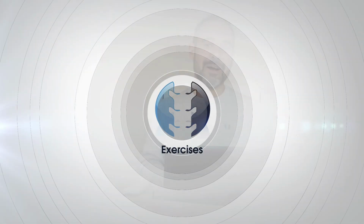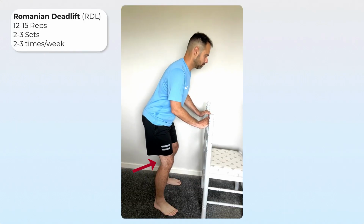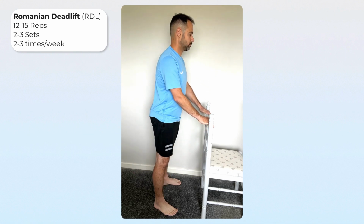Okay, so what kind of exercises are we actually talking about? Well, the first one I'm going to show you is a Romanian deadlift, an RDL, one of the best. So you can start with this without any weight at all if you want to, just trying to get your patient to get used to the movement, as I'm doing here, where the key focus is that I'm sticking my bottom backwards, hands on a chair for support, and you can see just how hard my hamstrings are working during this exercise.